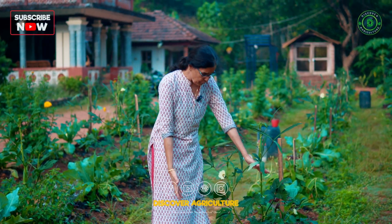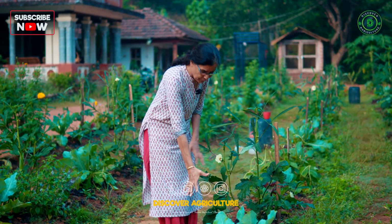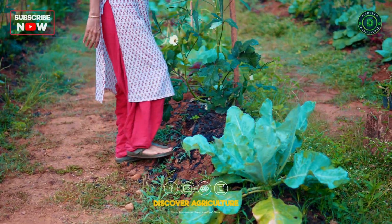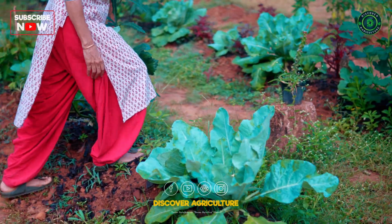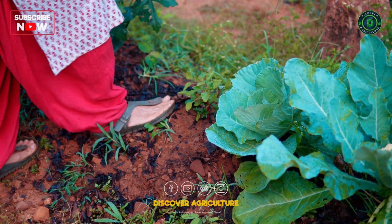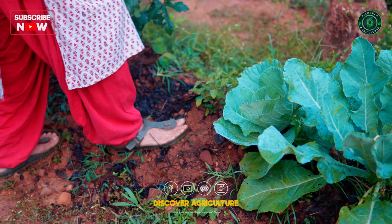So the bed, even though it looks so broad and is near to a foot in height, is very soft. You can see my legs going in. It is very soft here, like spongy. See the sponginess. It's very spongy.